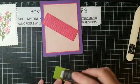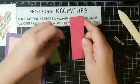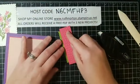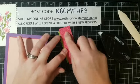Now for this one, I'm just gonna put a little bit of adhesive on our green piece, and I'm just going to, man, Fast Fuse. I'm just gonna try to center that. I want that stitch line to show.